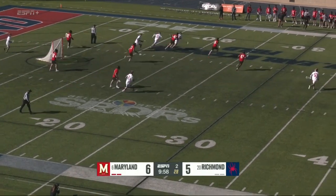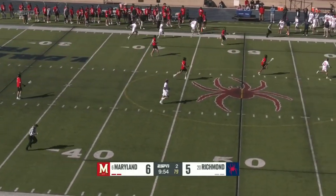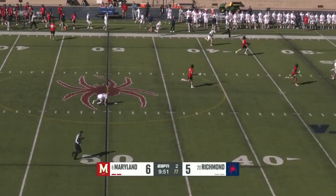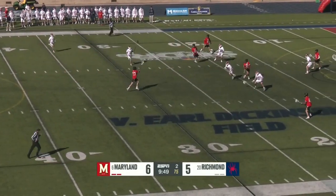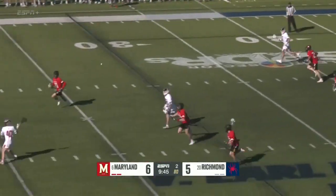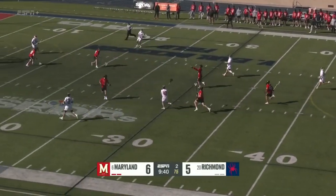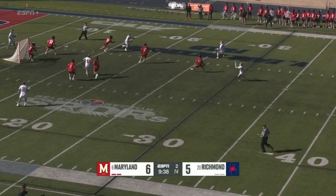Trying to get possession to the middle, and now both defenses getting a little stingy in front of the cage after the first quarter. 6-5 Maryland lead here in the second. I think Dalton might have forced that one a little bit. Nice stop there by Connor Knight on a big windup and a blast. It was Nick Alvidi.